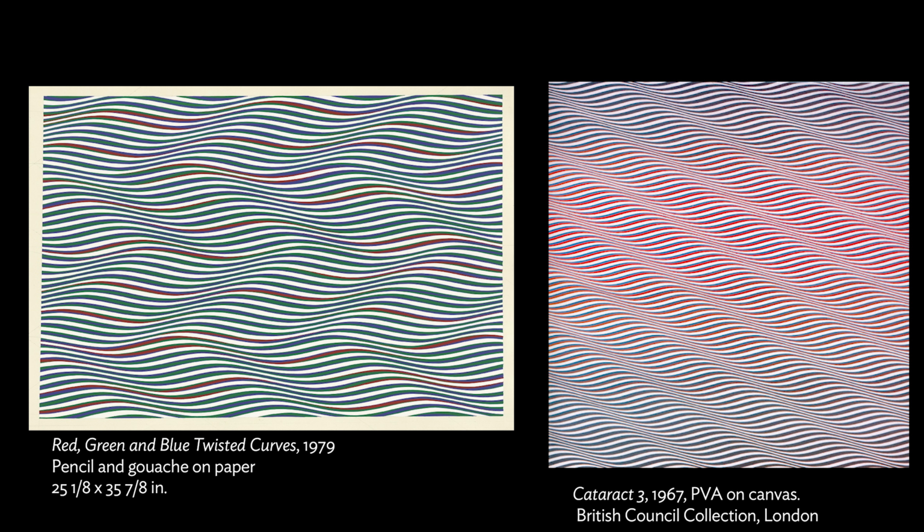One important work in this effect is her painting called Cataract 3. She painted repeated patterns of vermilion and turquoise stripes, and they move, again, across the canvas like waves. The blue and the red color contrast play with the viewer's vision, and they make the entire canvas seem to breathe and move.